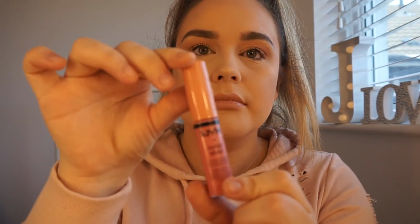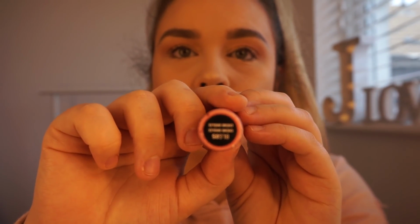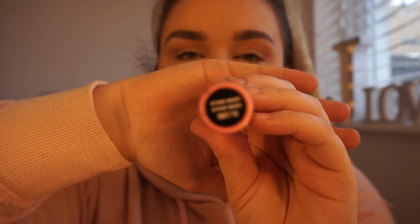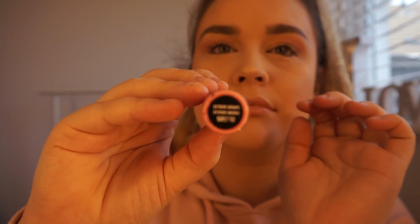So I just apply that, and then I put a gloss on over the top, which is again NYX, and it's the Butter Gloss. This is in the shade Creme, but it won't focus. I tried for ages, but I just couldn't get it to focus, but it's the shade Creme. And I just apply this to my lips.